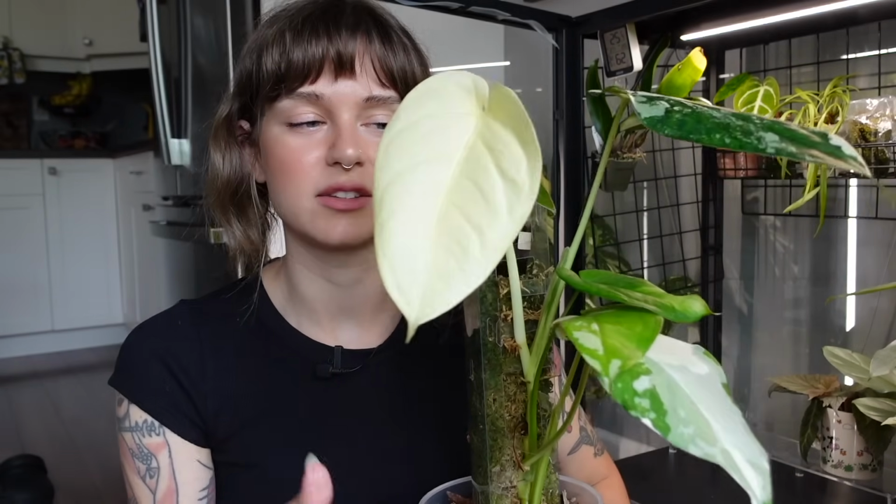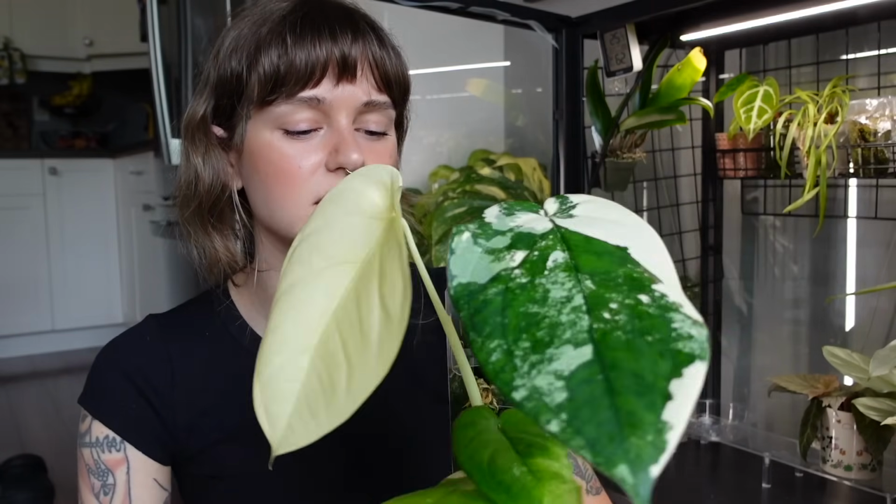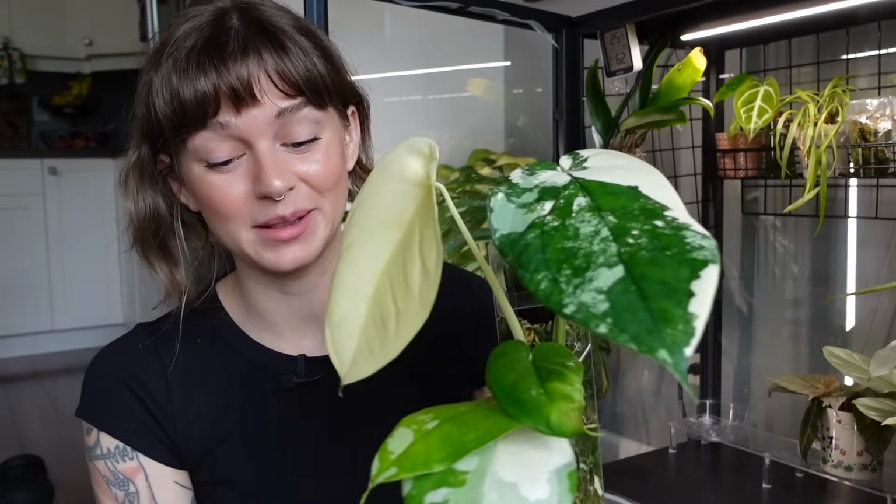It's kind of annoying because these obviously don't last. This is just going to end up browning off because it doesn't have any chlorophyll. But yeah, I don't know. I'm just happy that this plant is growing, but yeah, I'm getting white leaves on her.